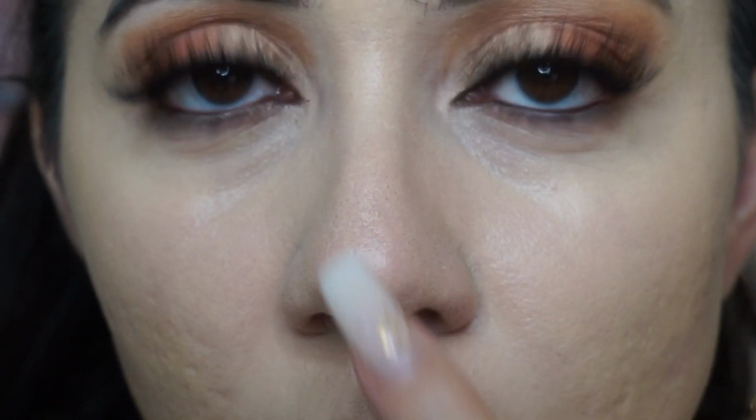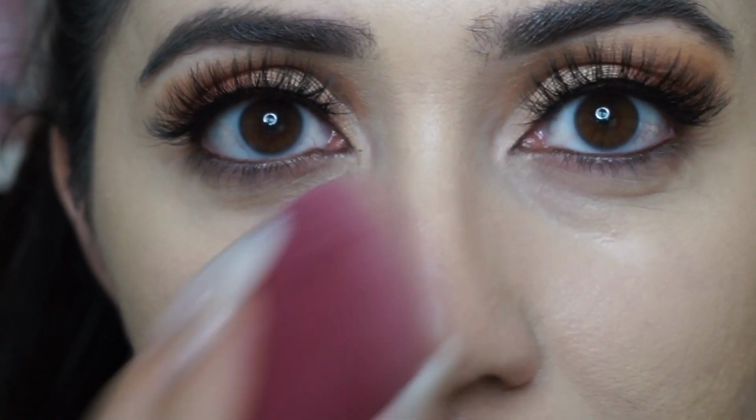It doesn't feel heavy. It feels tacky right now, so I love how everything looks all around my face. Maybe just except for this area right here. I mean, it's not horrible, but you could see it's kind of just lingering there. Wow, look at that.